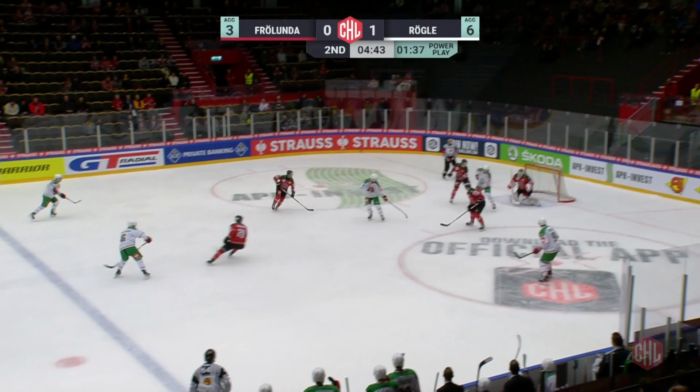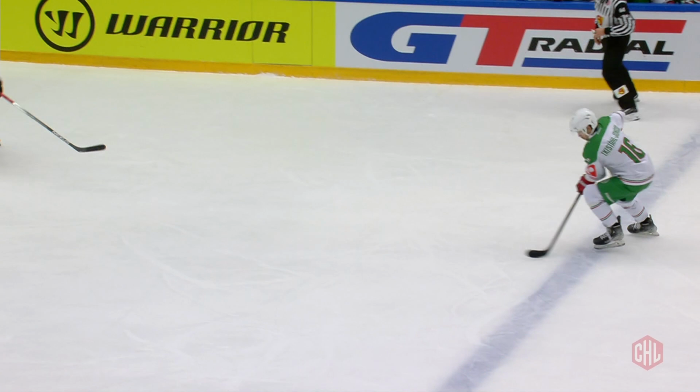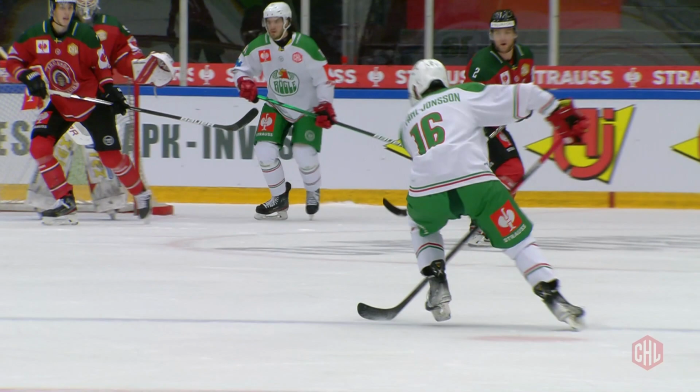the power play. The shot from Lukas Ekestol Janssen tipped into the net by Dennis Everberg. Everberg's fourth goal of the European season. Rögle stretching their legs and increasing their aggregate lead.